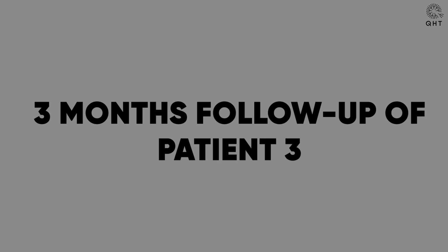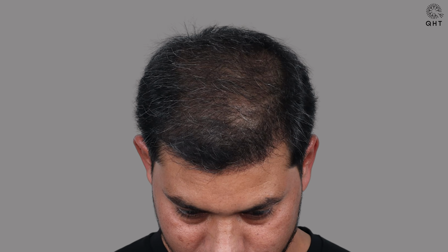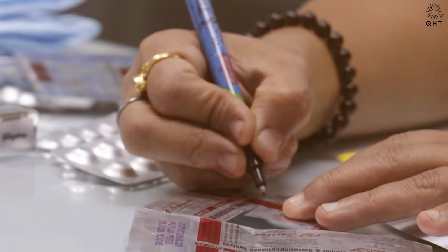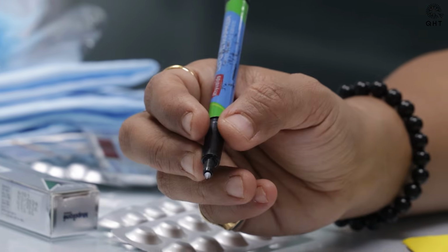Three-month follow-up of patient 3. Moving on to patient 3. At his 3-month follow-up, which was also his second PRP session, he began noticing the growth on his transplanted scalp. He showed full trust in his doctors, consistently following prescriptions and medications.